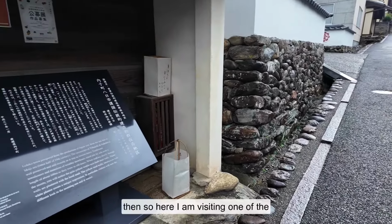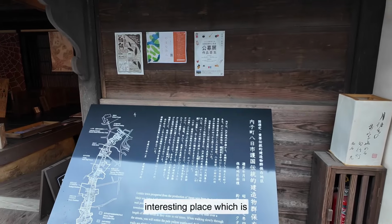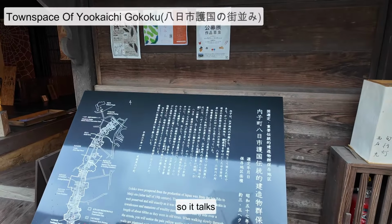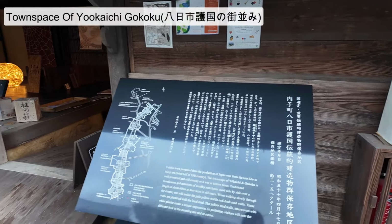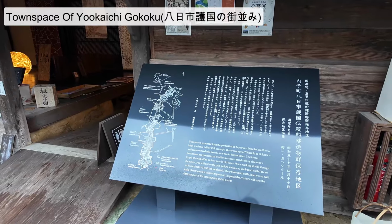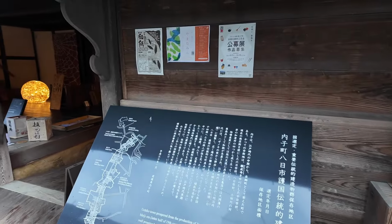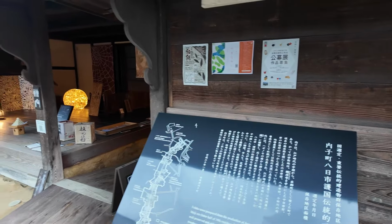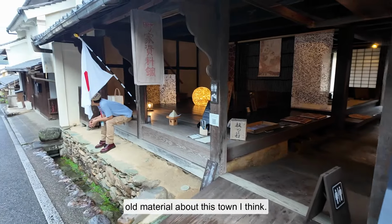And then so here I am visiting one of the interesting places, which is Uchiko-town, the Traditional Buildings Preservation District. So it talks about how this area is preserved. And then what was it? This one is called Nagaya Shiryoshitsu. So it's like having the old material about this town, I think.